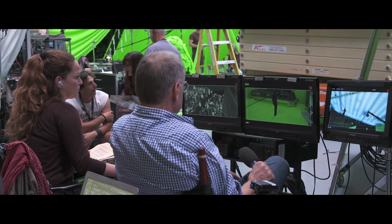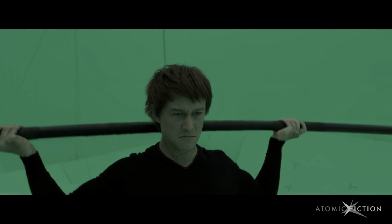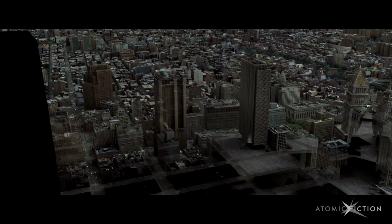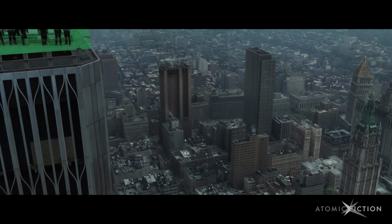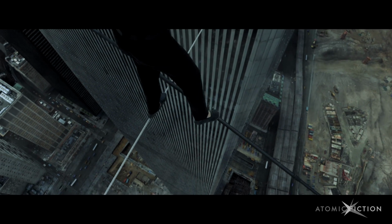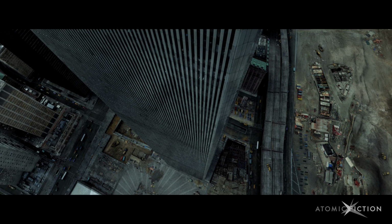We used it to set vanishing points and horizon lines, which really helped to avoid any nasty surprises in post. It also helped to give the cast of the film important context for the surroundings that they were acting in, rather than just a sea of green screen. All of the activity in the streets down below, from the cars to the people to the flocks of birds and moving atmosphere, was created from scratch.